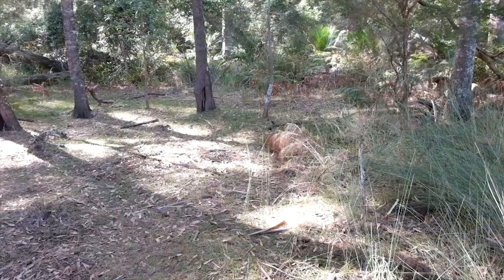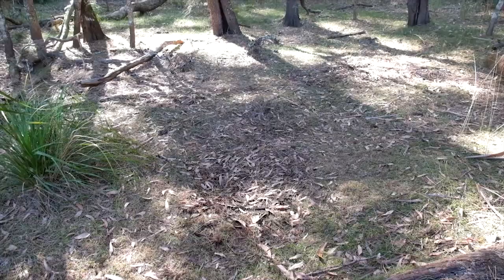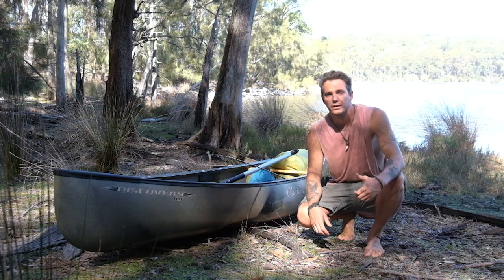All right, well, everything's packed up. I've just had a look around to make sure I haven't forgotten anything or left anything behind. As you can see, the fire's been well and truly put out and covered back up, so it looks like no one was here. Leave no trace.